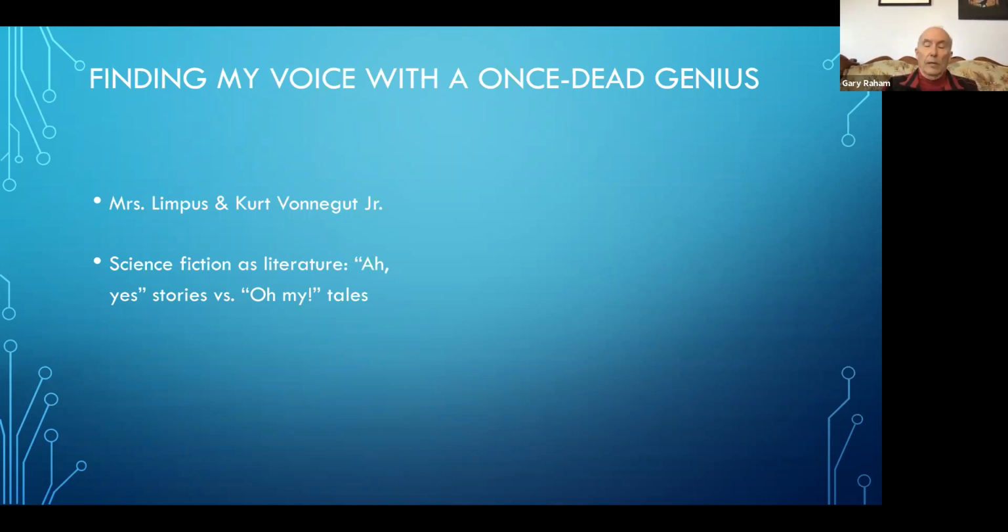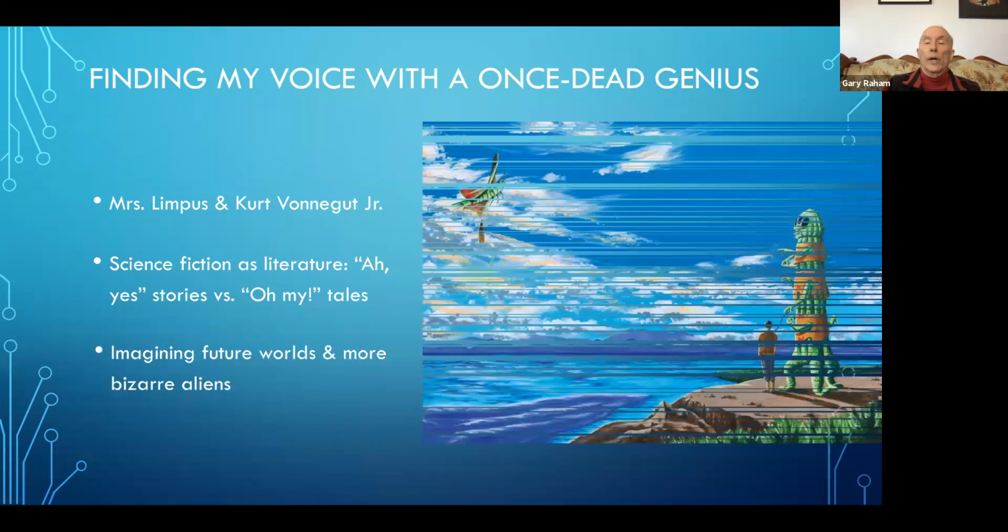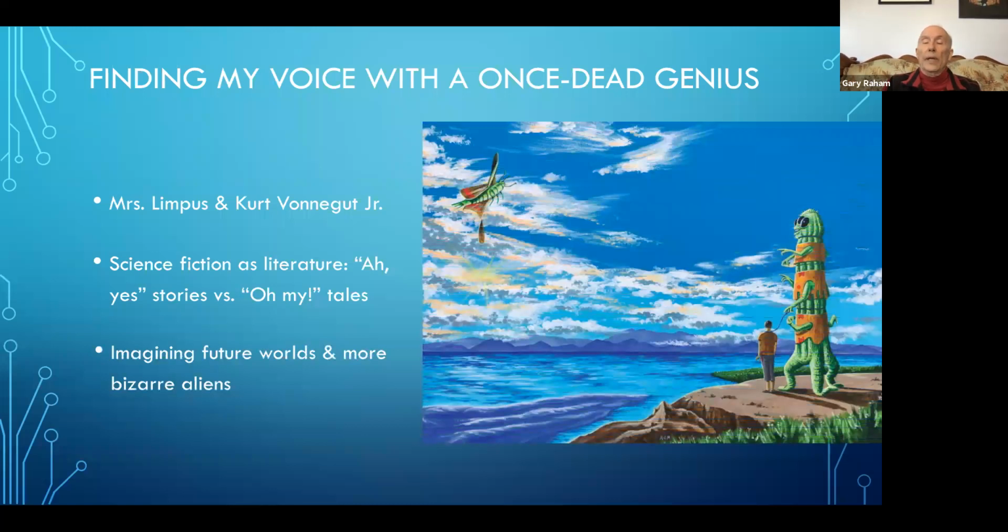Now, in fact, much of the science fiction that was written during the late 60s, 70s, and 80s, and much of it also written by women writers that came into the field, is now quite excellent. And so in addition to imagining future worlds and bizarre aliens, quite often the literature is also excellent as well. So here again is the painting Metamorphosis.